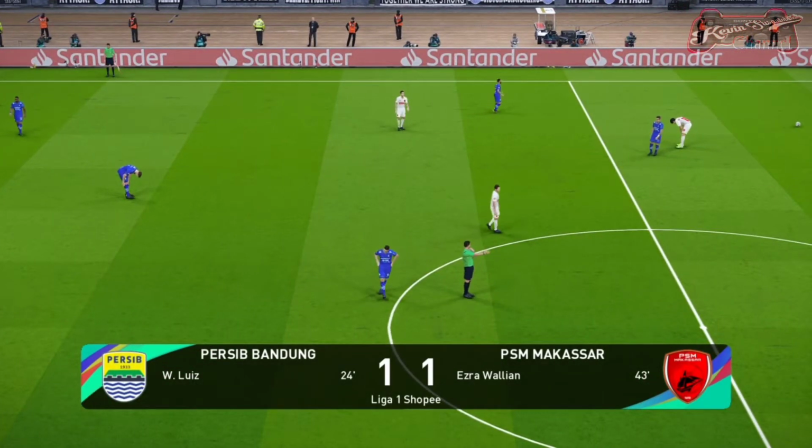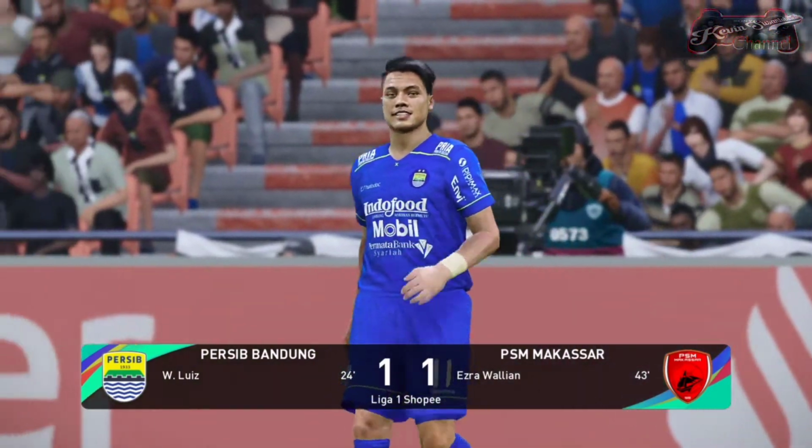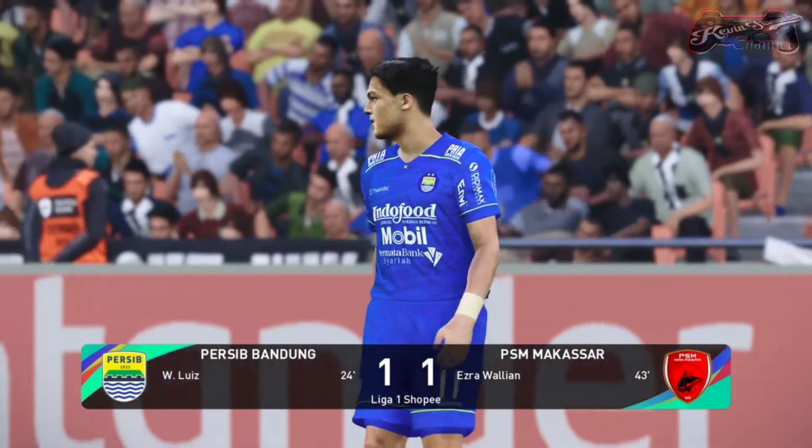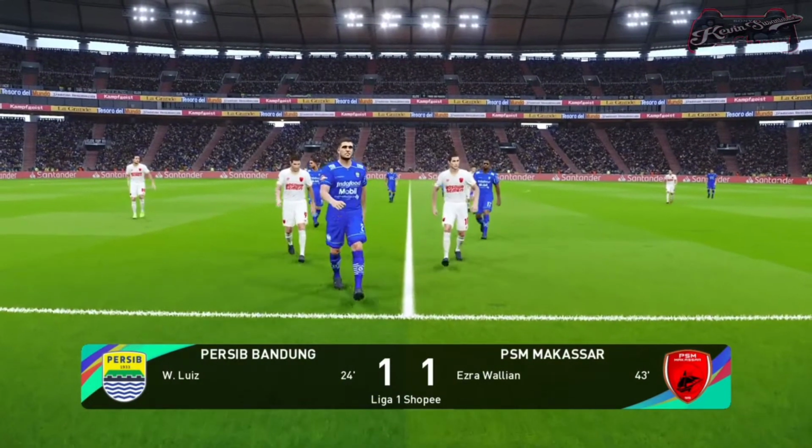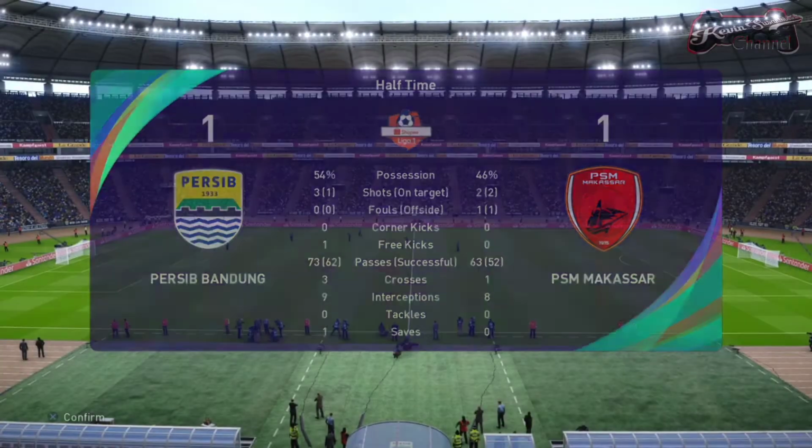First half is done, so a very watchable game so far. Action at both ends and the teams level. Well, the scoreline indicates a pretty tight game, but there has been a lot of action in it, and it has been an exceptionally good watch. The score at half-time, 1-1.